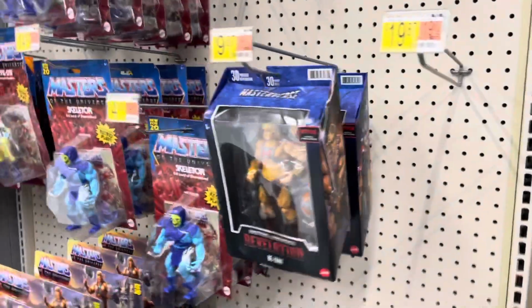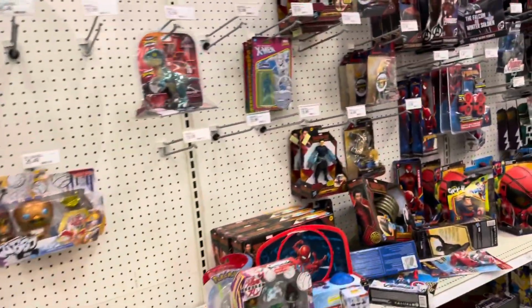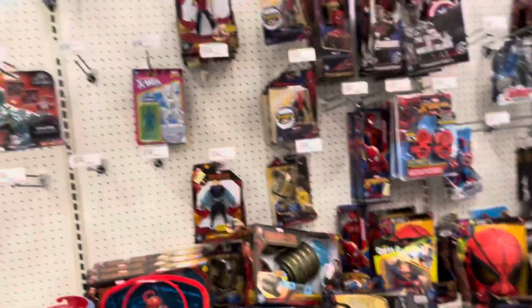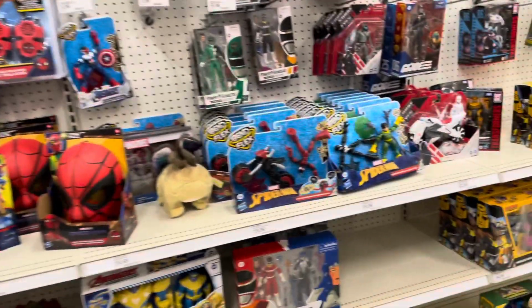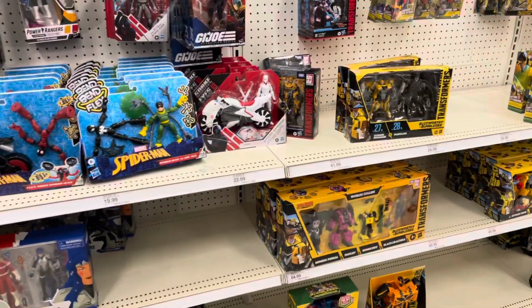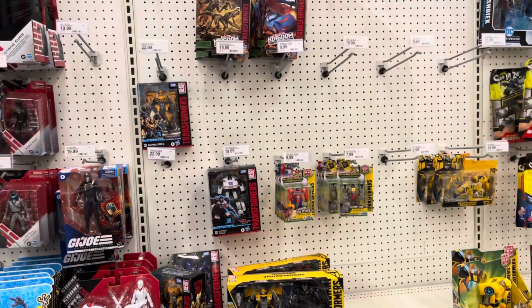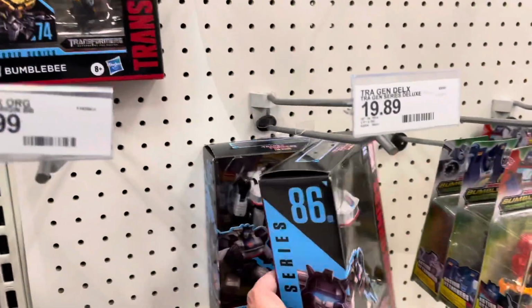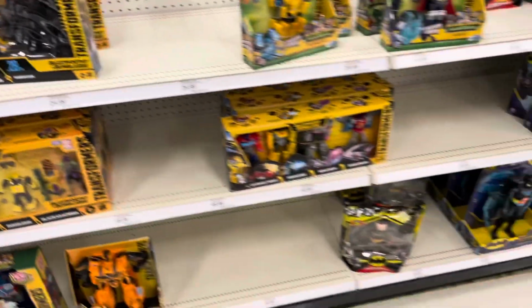Nothing too much over here. Just typical Masters of the Universe stuff. Yeah, pretty quiet, but at least the shelves are getting full. That's what I'm at least happy about. It's at this point where I've really gotten most of the stuff that I've wanted.